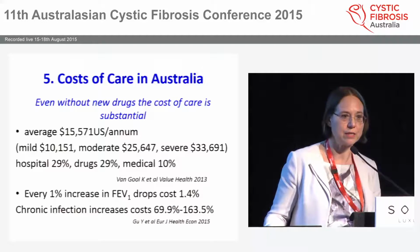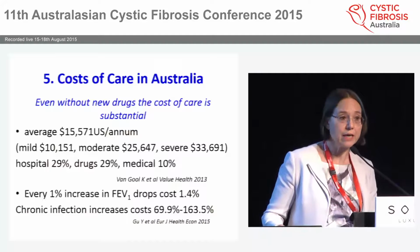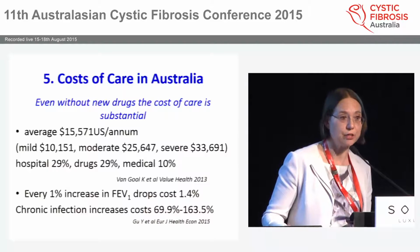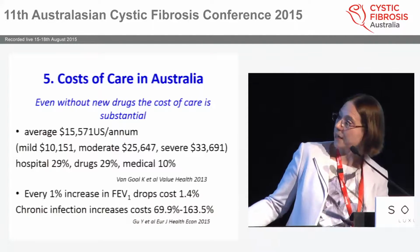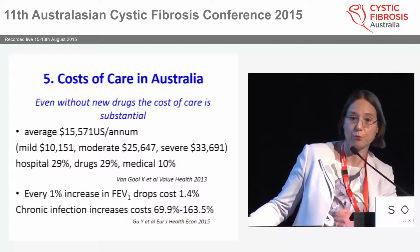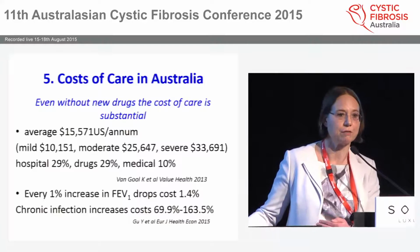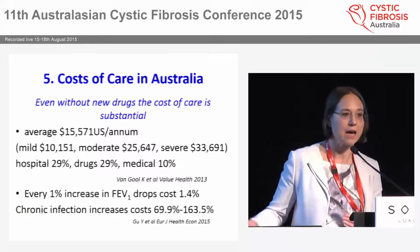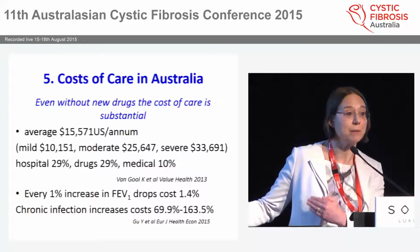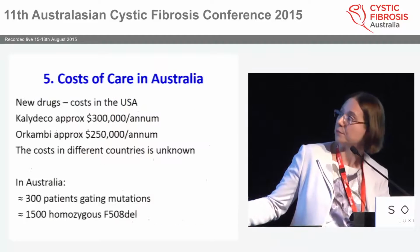What about costs? I'm not going to go into this in detail, but very nice new papers from Australians, Van Gool et al., looking at the cost of care in Australia. And this is without the new drugs. So it's a significant cost, and a very nice new paper has looked at every 1% increase in FEV1 drops the cost, so improving health improves outcomes. But chronic infection has a massive impact. We really need to prevent chronic infection because that does have a massive impact. And I haven't got time to talk to you about non-tuberculous mycobacteria, but that's starting to become a major player. Pseudomonas, perhaps less so in pediatrics. Non-tuberculous mycobacteria is certainly increasing.